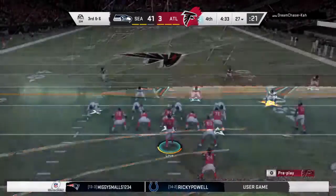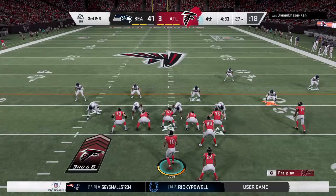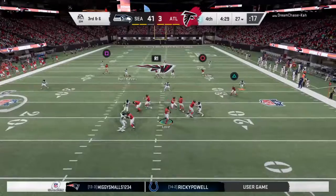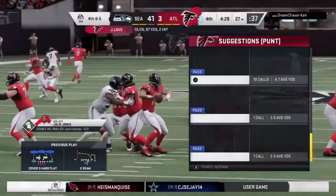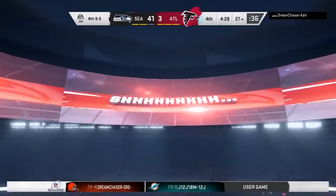The Falcons on 3rd down. It's been a problem, just 1 for 7 thus far. This will be 3rd and 6. Looking to throw, Love. Hard throw, incomplete. Just nothing there again. He's been sacked multiple times. We've seen the interceptions, of course. He's really been through the ringer, hasn't he?